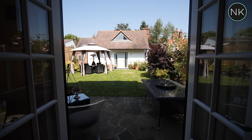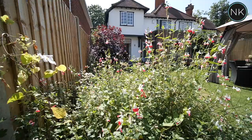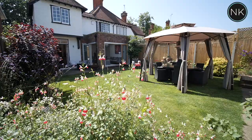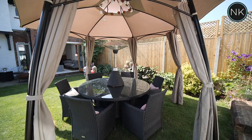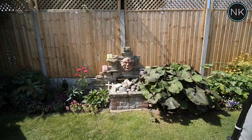What a beautiful garden, and as you can see, benefits from lots of natural sunlight. You've got a paved entertaining area, which has got access from the double sets of bifold doors off the lounge. This, for me, certainly is the ultimate in socializing and entertaining, and I particularly like that lovely water feature.